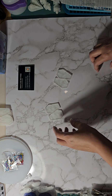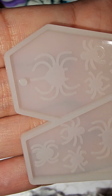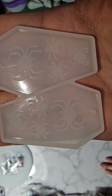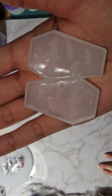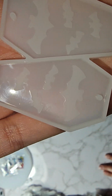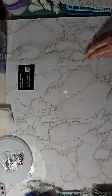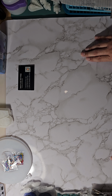That was the witches, and then we have the spiders. And the bats, and the bats is the one that is curled up. And these were 98 cents. I only got 5 designs. They didn't have the 6th one when I was getting them. They may now, I don't know.